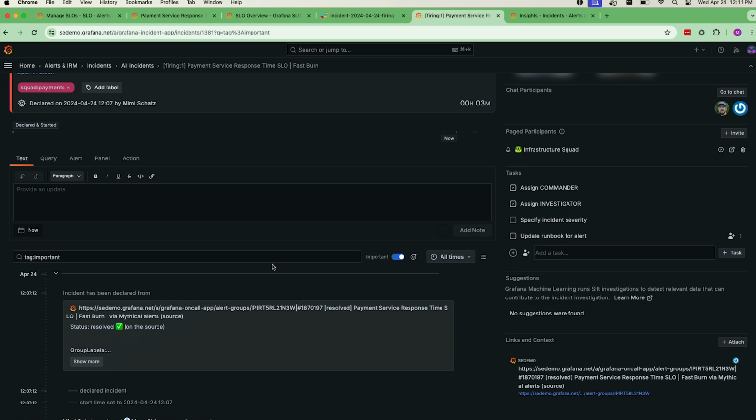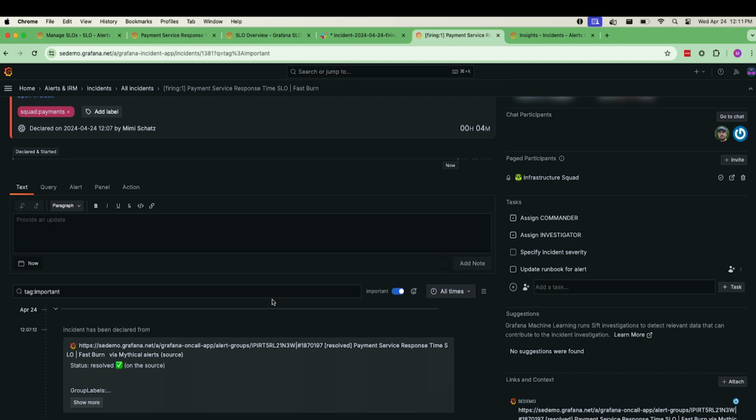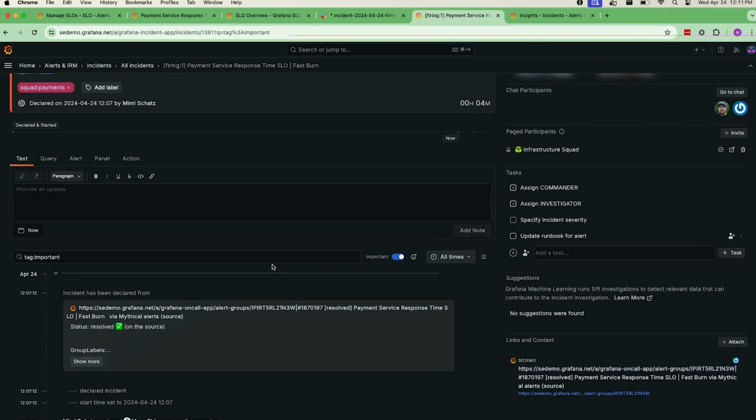So one of the other features we have here, SIFT, I think it was mentioned in some of the previous talks, is this automated investigation phase. So with a namespace and a cluster, we're able to look across your logs, metrics, and traces, so all of your observability signals, and bubble up for you potential issues. So that could be recent deployments, it could be error log patterns. I was hoping to see that, sadly not.